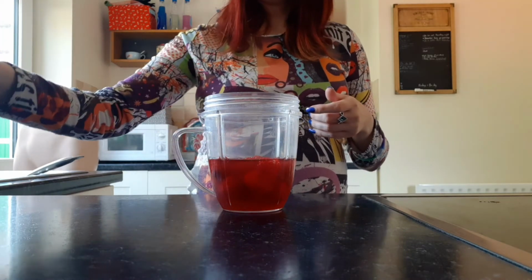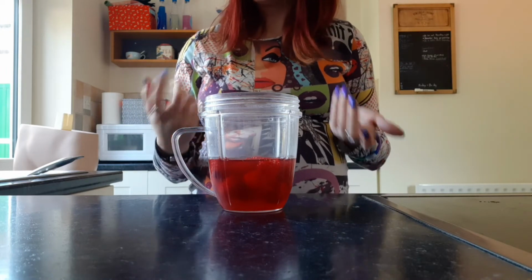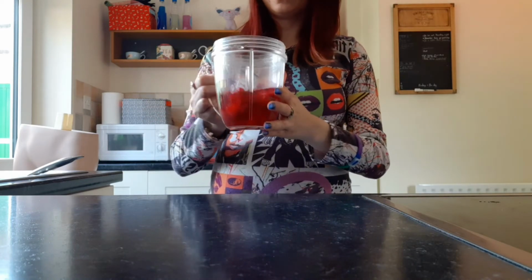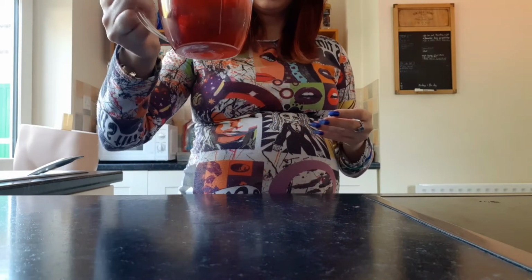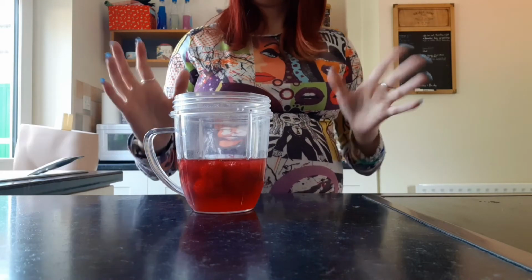Now, what you need now is a blender or a mixer. I think a hand blender might work with this as well. I don't know, don't quote me on that. I don't have a hand blender. But I have a NutriBullet. This is a NutriBullet cup. So I'm just going to blast it, blitz it up. It really doesn't need very long because it's only raspberries. Yeah, and then I'll come back when I've done that.